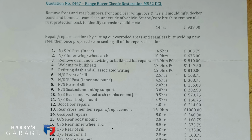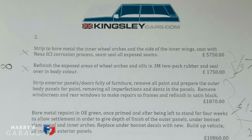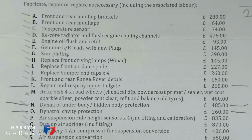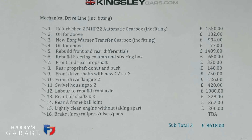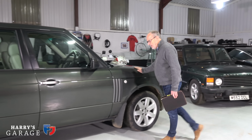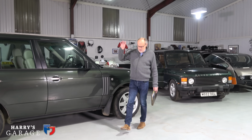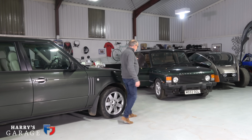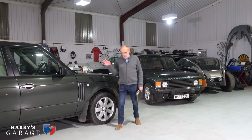I actually had Kingsley have a look round it, and they looked at all the hours on it, and they quoted £50,000 to get it back on the road. That was in 2015. I just don't want to go on another journey like the Jaguar XJ Coupe or the Zagato when I've got a perfectly good Range Rover like this. But do I sell this Range Rover and my Series 1 so I can restore it and get back to where it always was, my 5-litre Overfinch, 320 horsepower, goes really well?